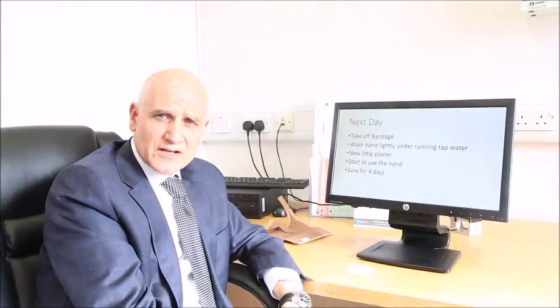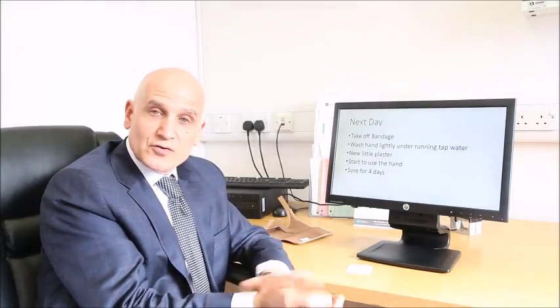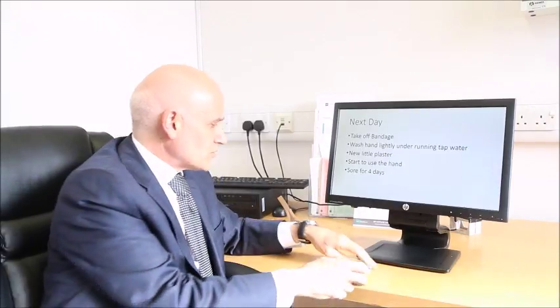I use internal stitches which are self-dissolving and don't have to be removed, and then we put on a bandage to give us a bit of support. The patient goes home half an hour later. The next day I use an accelerated recovery regime. We take off the bandage and wash the hand under a tap, tap water is very, very clean, and then one puts on a new little plaster.